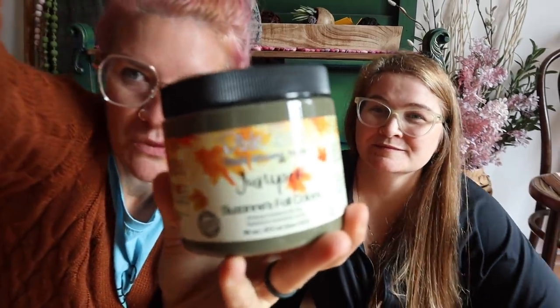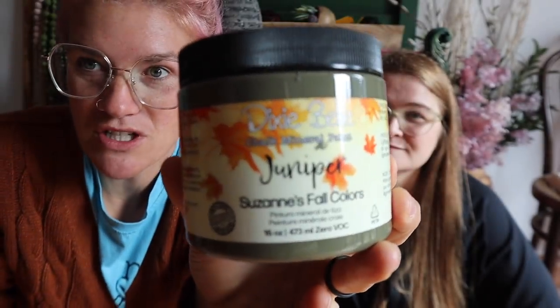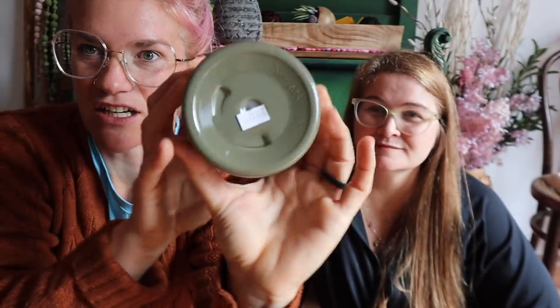The dresser was painted in juniper, which is a limited color release. It's like a kind of earthy green. And the nightstand is going to be a different color because she's going for kind of a boho vibe.